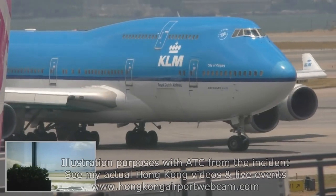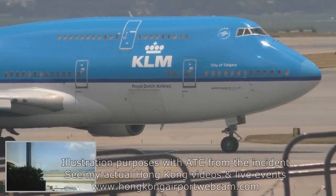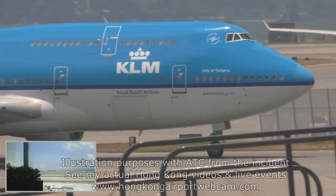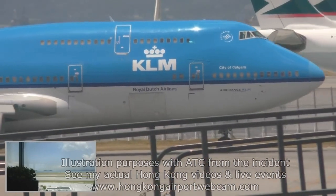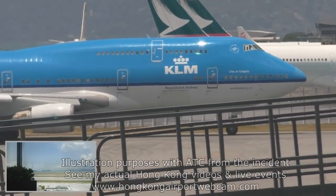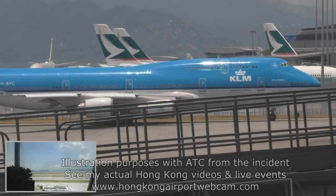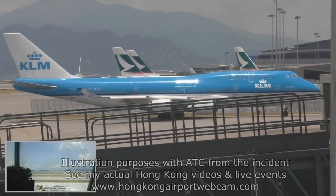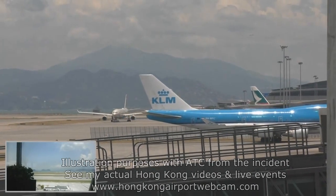KLM 887, direct that, turn left heading 350, descend to 4,500. Left to 350, down to 4,500, KLM 887. KLM 887, turn left heading 340, about 25 turn off. Heading 340, Roger, KLM 887, can we reduce some more speed? KLM 887, I've done 1x turn off the radar. Can we reduce now to 2?